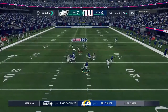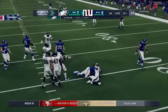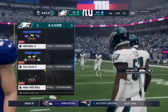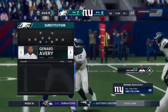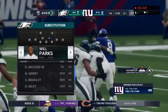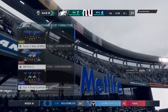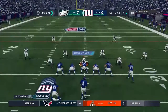From the gun, Jones. Eagle pressure, too much this time. Down he goes. Davion Taylor in there to record the 2nd sack of his young NFL career. After that sack, 3rd and long, tough spot for Jones and the Giants.